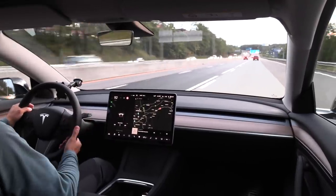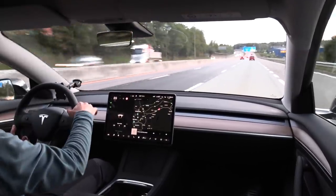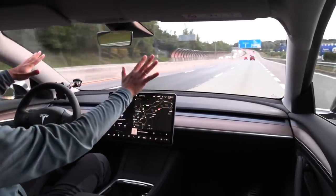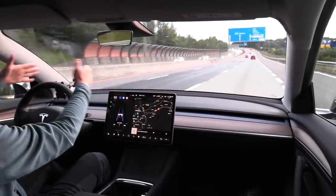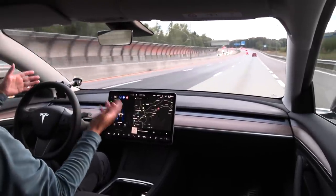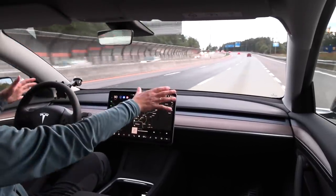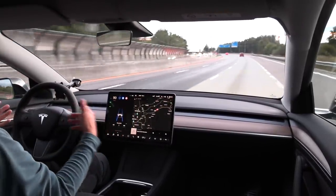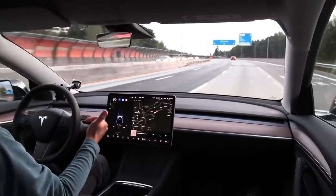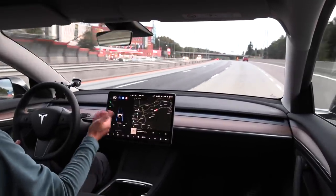So let's talk a little bit about soundproofing. Under the hood here, let me just use Autopilot. If you open the front hood, on both sides you will see some wings that look like wipers, but those are actually wind deflectors to reduce wind noise. I can feel we have less wind noise in this one made in China, but the Fremont car should also have this upgrade.